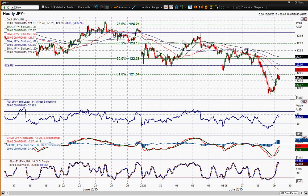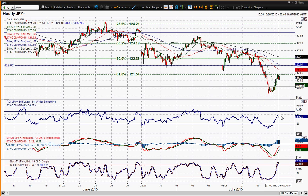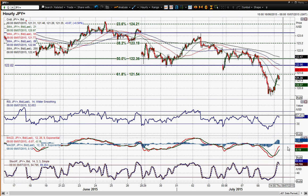I mean, look at the hourly RSI back towards 60 and falling over. MACD lines haven't even unwound yet, back towards neutral. So I would say that at the moment, you can't really get too excited about this being a rally of any sustainable move, because you haven't really taken out any overhead barriers yet. So just keep that in mind. It's just unwinding this move.